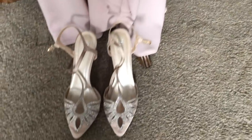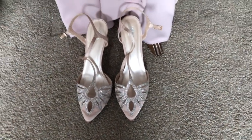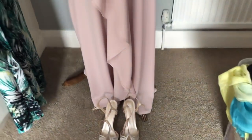I've also got, I'll show you the shoes that I'm wearing. They're just down here on the floor. These are my shoes. You can see those there. So I've worn these before. I wore them at Christmas, so I think they go really, really well.